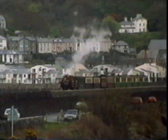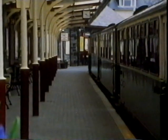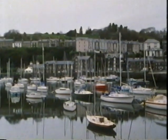It was to here in the old days that the slate was brought for shipping on. It's a sleepy enough place nowadays, but it can still manage one big surprise. For the Ffestiniog is not the only preserved railway based in this little tourist town.